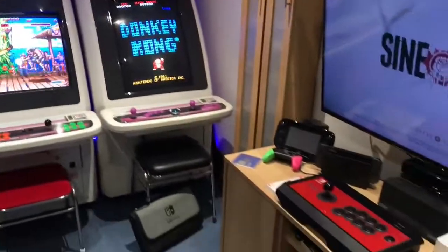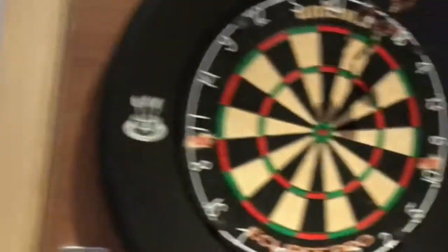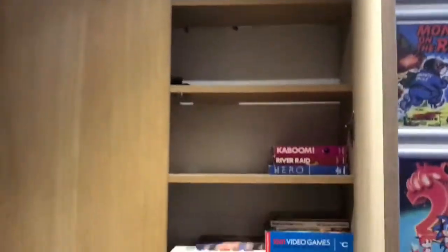I've got all my consoles still set up, but most of the shelves are all empty. Panning around even in the cupboard here, still got a few bits that I'm sort of running out of room with, but it's all going to take a bit of time, I think.